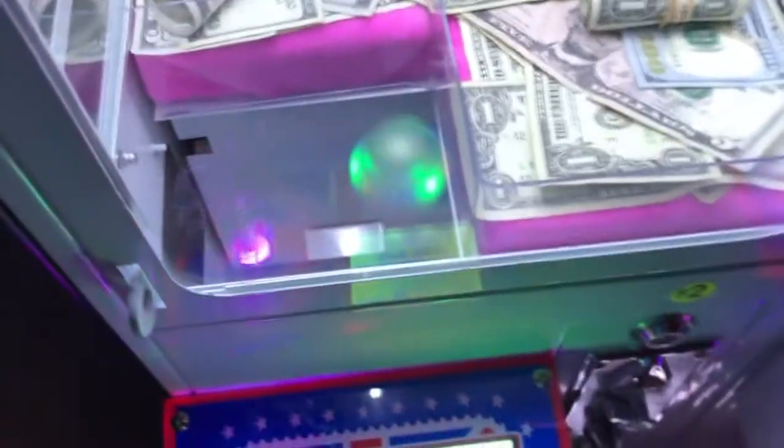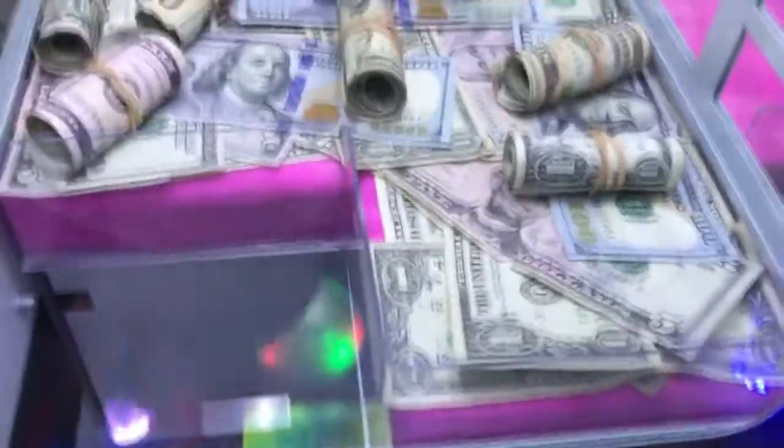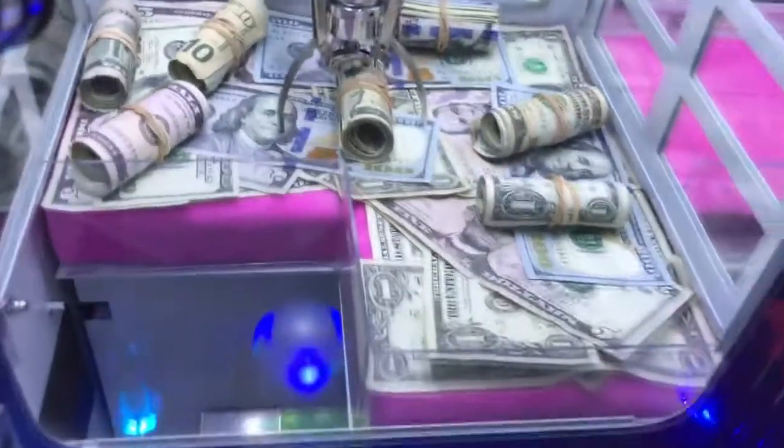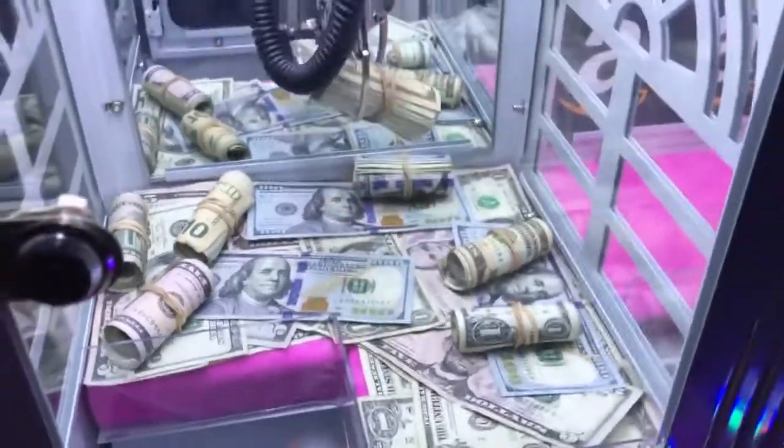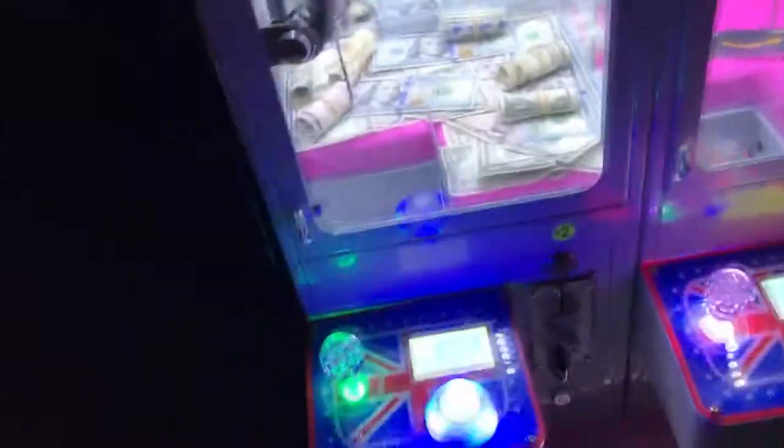All right, we got another try on. I want to go right in the middle. If you hit them dead center, seems to pick it up okay. So here we go, deploying the claw. Oh, a little back too far. Guys, here I go. I'm gonna press the button and double tap it and see if I can clamp right on it. Oh yeah, perfect. Come on, nice. Got it. Another roll of cash. That is our sixth roll of cash that we've won so far.